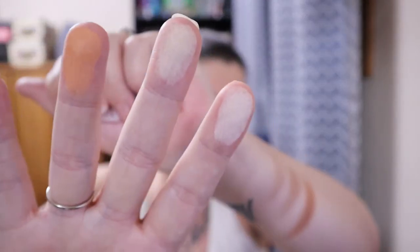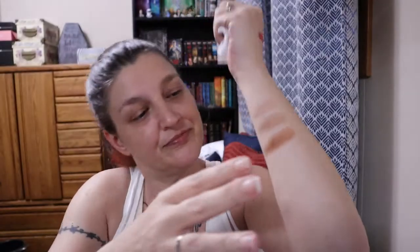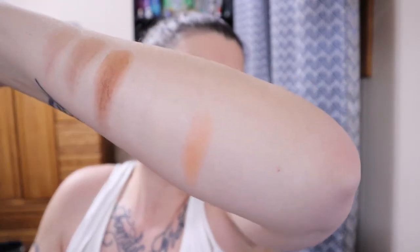And now we have the light, the medium, and the deep highlight. Yeah, these don't look like highlighting colors. I mean, they just look like really light eyeshadows. They smell good, but I don't know what you're highlighting with that. All right. And where did my card go?